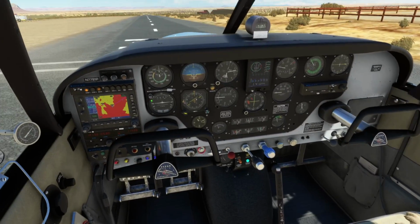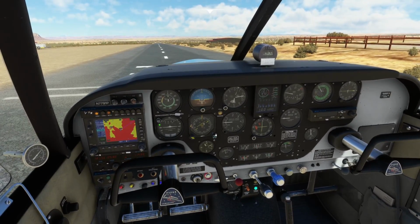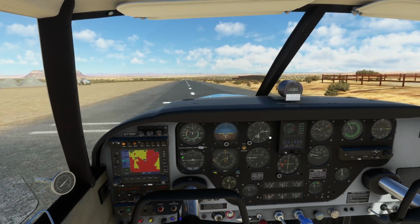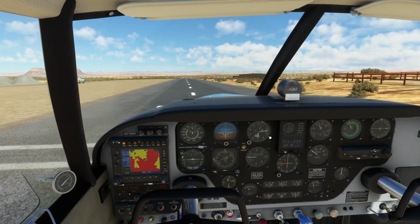So we got flaps set, and let's go ahead and get our heading just lined up. There we go. We're already almost ready to pick up that course, which is pretty impressive. With that, let's go ahead and throttle it up and depart.